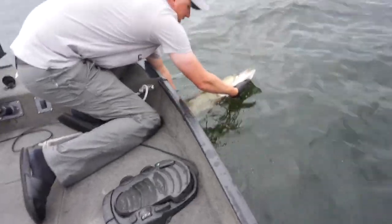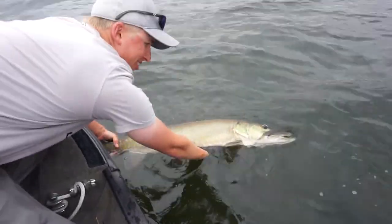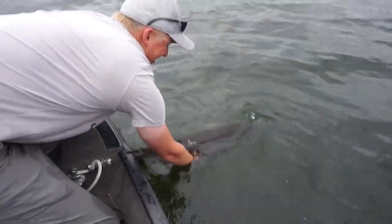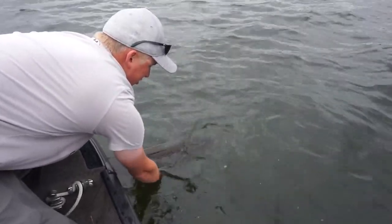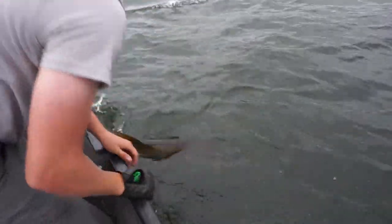Oh, that was super cool. Look at how healthy she is. Oh my gosh. That is super cool. He ain't gonna take very long. I can tell she's starting to kick already. I just love these fish. There she goes. Nice release. Oh, she powered off. Sweet.